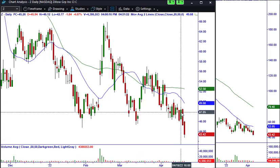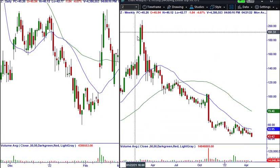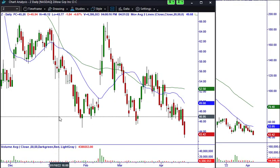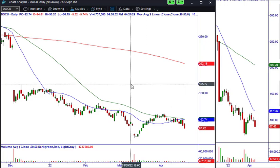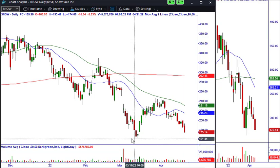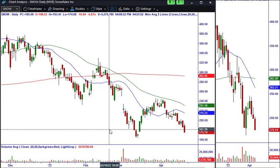But look, this was a bull sandwich breakdown. Zillow Group: breakdown on the daily and weekly. Look at this crazy nasty downtrend. So we covered a third, and we're managing a half. Docu here: breakdown, sell setup and reversal on the weekly. Snow we shorted, a continuation breakdown. Target somewhere over here. Maybe we would love another day of weakness, and we'll cover tomorrow.